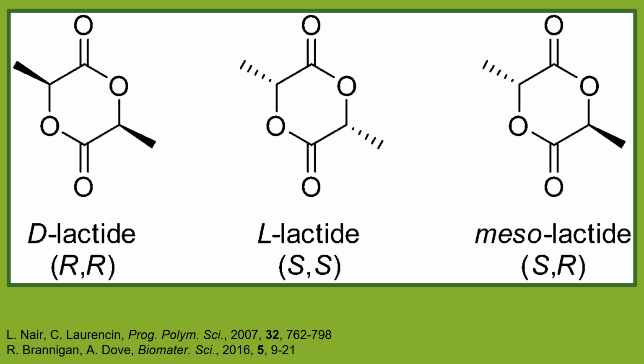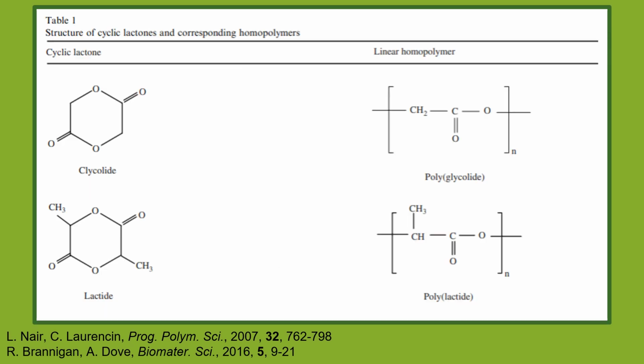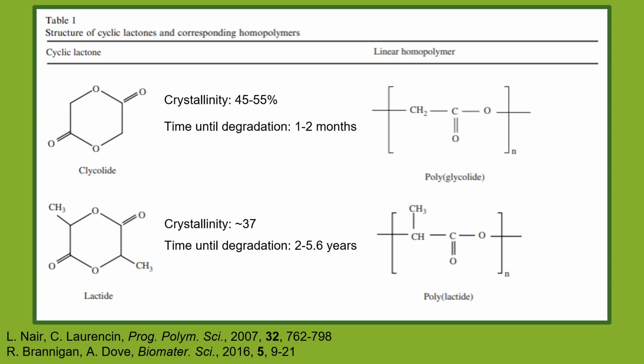An amorphous polymer, PDLLA, poly-D-L-lactide, can also form but has a lower tensile strength due to its lack of organized structure. PGA and PLLA both have high crystallinity. PGA has crystallinity of 45 to 55%, and PLLA has crystallinity of around 37%. This means they have good mechanical properties, but they have very different degradation times. PGA degrades within 1 to 2 months, but PLLA degrades in 2 to 5.6 years. Both degrade into compounds compatible with the human body, glycine and glucose.